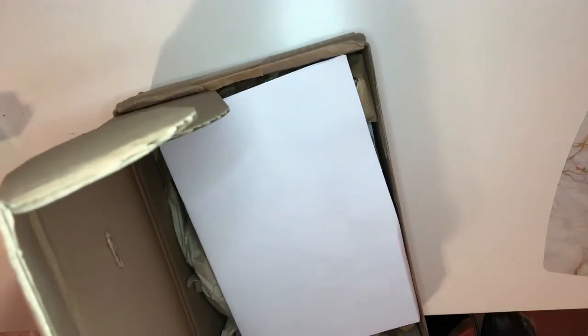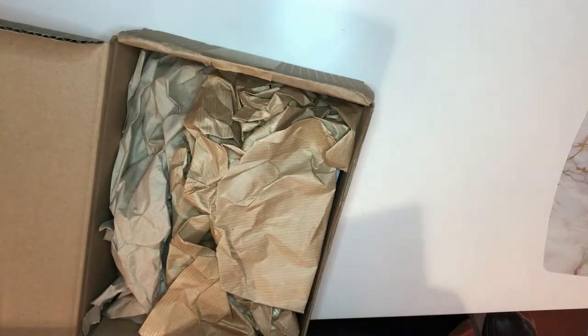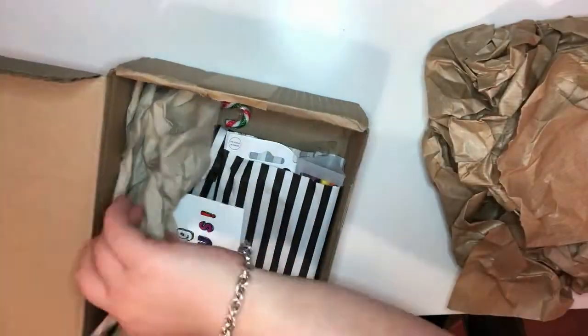And then this is from the UK. It's from Essex, United Kingdom. And it takes less than a week. So yes, I ordered, oh yes, these were the pens. Oh, I'm so excited for this. I'm such a pen freak.